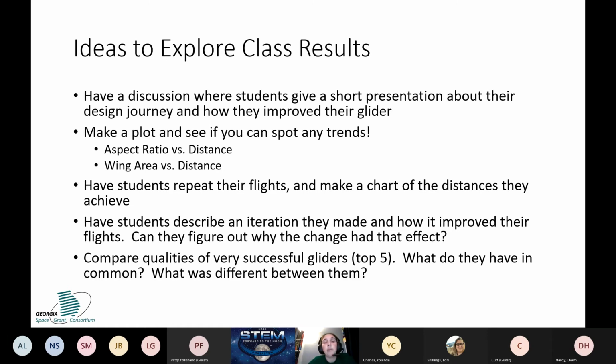There's lots of ways that you can then bring the whole class back together so they're not just learning on their own, but they're also learning from each other and learning from the group performance as a whole.